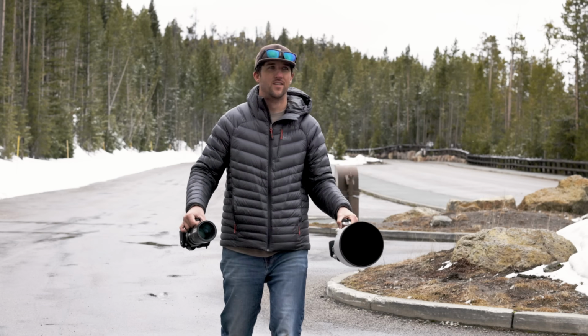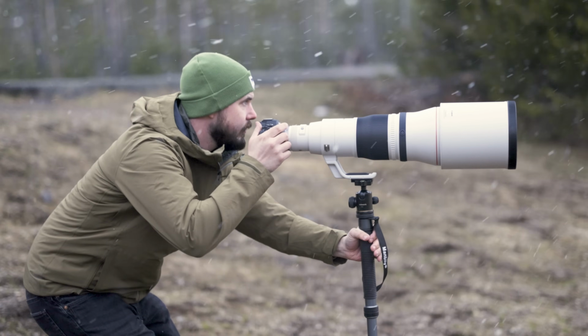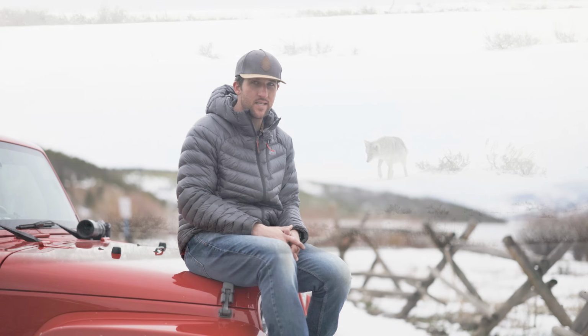Well, in my opinion, if the Canon doesn't just blow the OM1 out of the water, I think it's a win for the little 300. Thinking about the cost difference, it's about $10,000 more for this lens. The weight difference, the size difference, the hassle of using it. If the images aren't significantly better, and by that I mean sharper, more colorful, more in focus, much better depth of field, like creamier background. If the Canon's not way better, it's a win for the OM1, because for that price and weight, it should annihilate it.